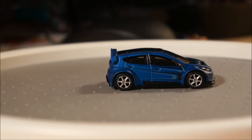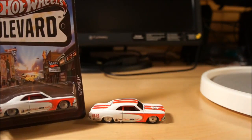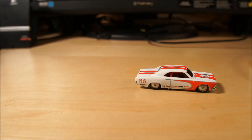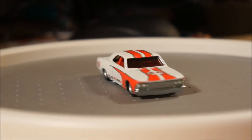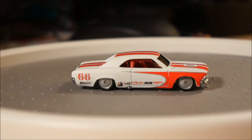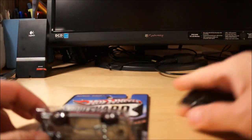Good looking car. Same casting also they use for the Ken Block cars, the white and the black Ken Block cars. Fourth car here, '66 Chevelle. Okay. And then finally, to round out case M, we got the '84 Hearst Olds.